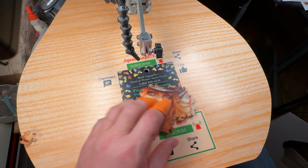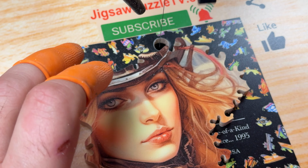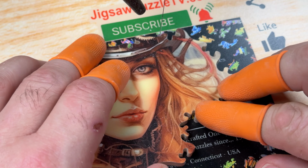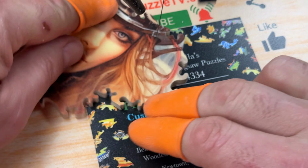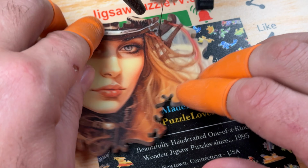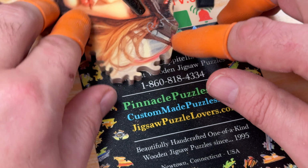I'm getting ready to head down to a local restaurant where we're going to be doing a puzzle night tonight. People getting together to work on one of my puzzles, or actually some of my puzzles.